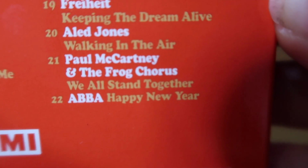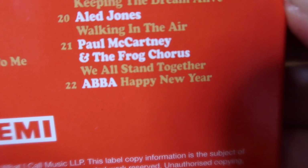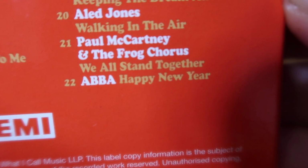Paul McCartney and the Frog Chorus with We All Stand Together. Was that about Christmas? Or maybe that was a Christmas number 1. And finally, ABBA with Happy New Year. Yes, ABBA have a song here. That's 22 tracks there, so that takes our total to 69.